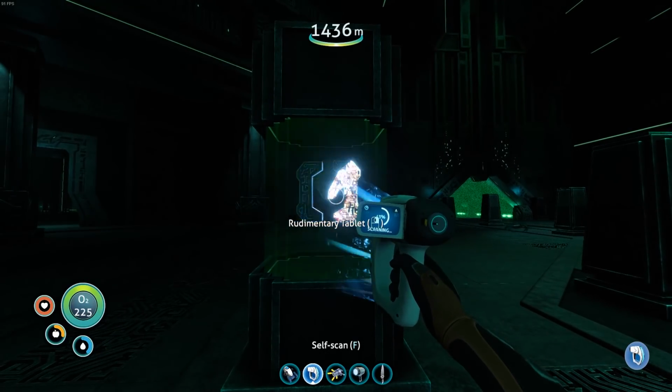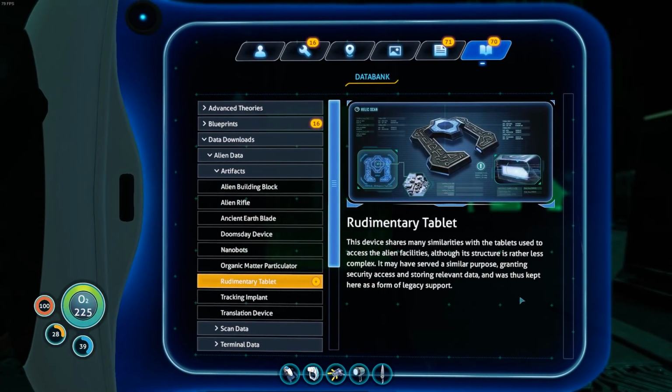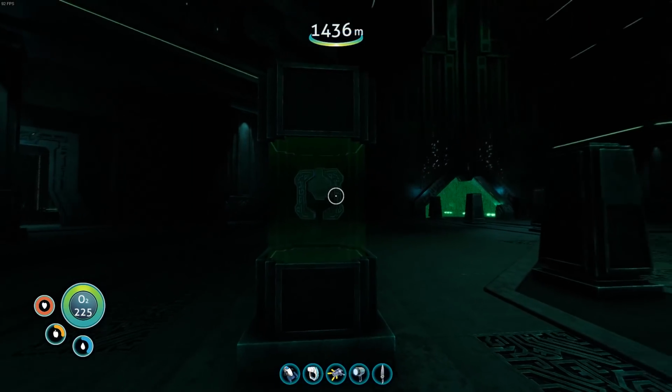Rudimentary tablet. This device shares many similarities with the tablets used in the to access alien facilities, although its structure is rather less complex. May have served a similar purpose, granting security access and storing relevant data, and thus kept here as a form of legacy support.